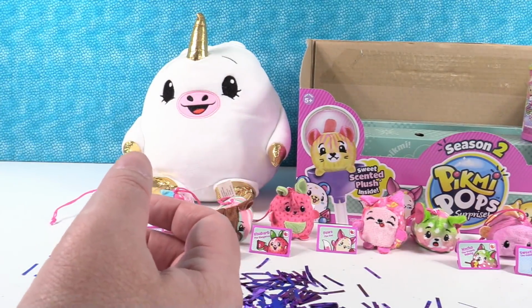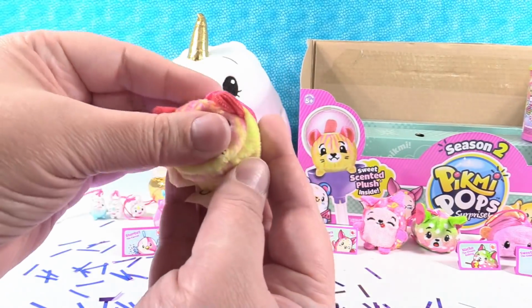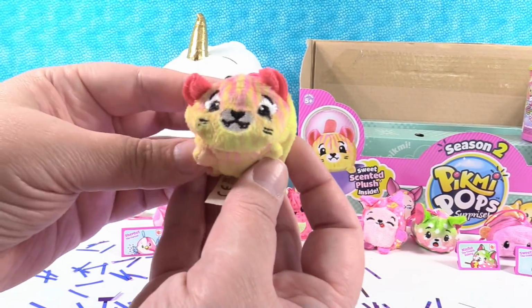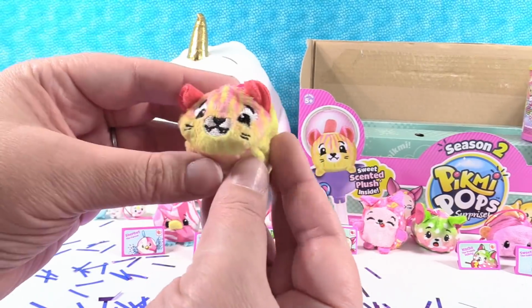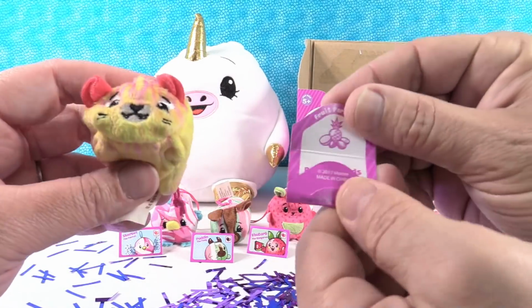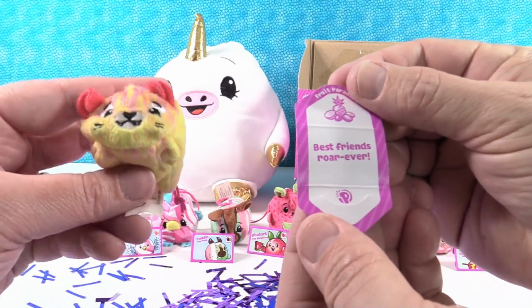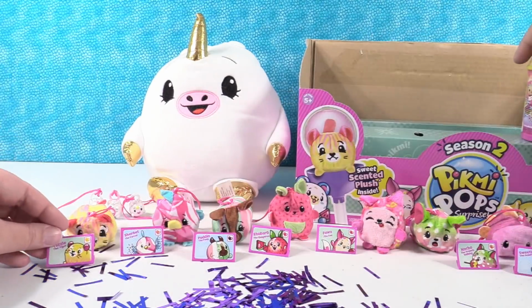Hmm. Is it a pineapple tiger? Or like a fruit medley? Fruit, yeah, fruit medley. Fruit paradise. Fruit paradise tiger. Look at his cute little pink stripes. Little pink tail. He smells so good. He does. Tazzle the Tiger says, best friend's roar ever. Aww. Cute. Very cute. All right.